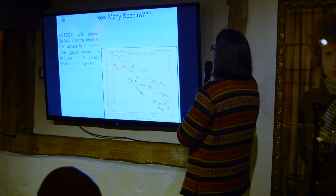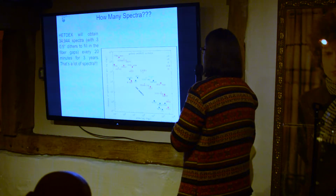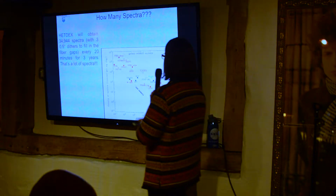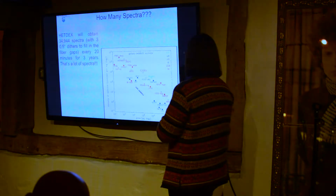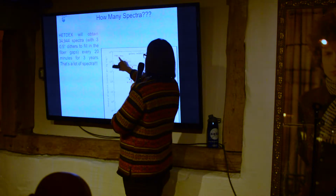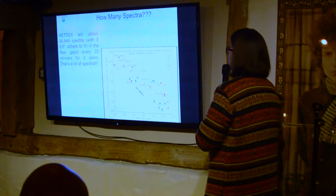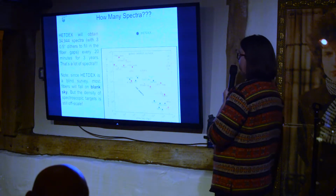So we're going to take 35,000 spectra at a time, fill in the gaps. We're going to get lots and lots of spectra. This plot is a bunch of different surveys. Don't worry about the names. It shows the density of spectra, number of galaxy spectra per square degree, as a function of the area of the survey. So if you have a smaller area, you can get a much higher density of spectra. Larger area, lower density of spectra. So where does HETDEX fall on this? It's up here. Whoa.